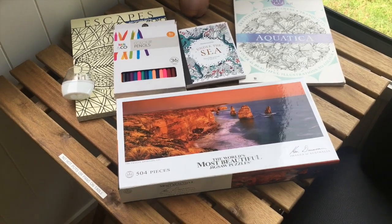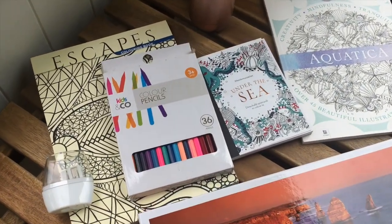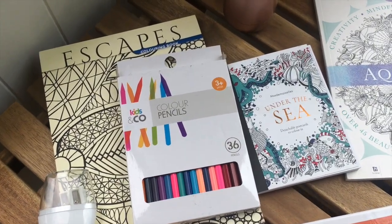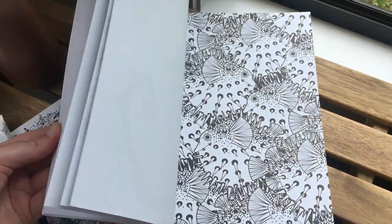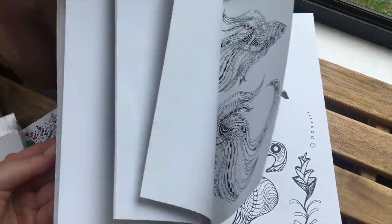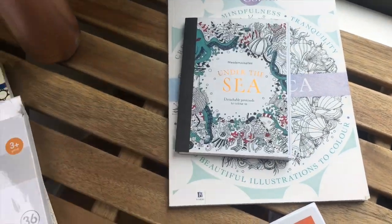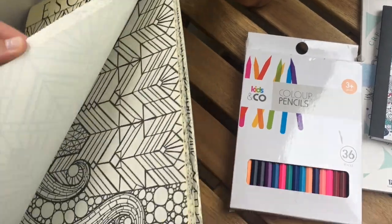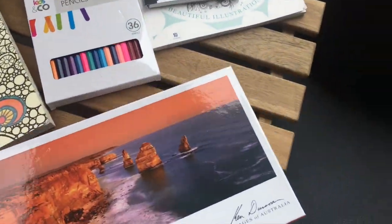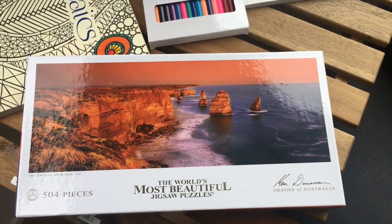Guys, how good is this? So I'm here by myself today until my boyfriend arrives tomorrow, and they've given us colouring in books, and they're brand new. No one's even gone through them. So I can colour to my heart's content. We've got Under the Sea and everything, coloured pencils, another colouring in book. And guys, a 504 piece puzzle. Yes!